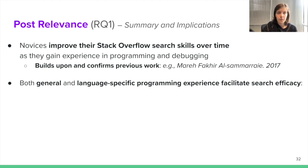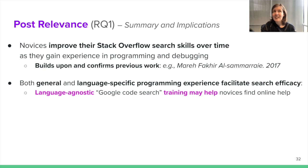Additionally, we find that both general and language-specific programming expertise facilitate Stack Overflow search efficacy. That means it might be even that language-agnostic Google code search could really help novices find online help. So definitely it seems like language-specific skills are helpful, but honestly, just keeping this sort of thing in a more general curriculum might also be helpful.